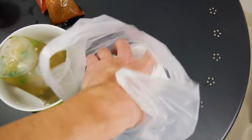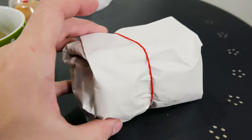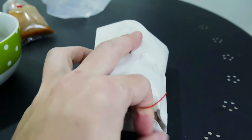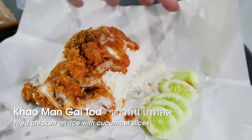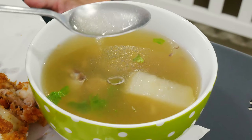And then this is the main thing here. It's just some simple paper that was used to wrap all of this with a rubber band. Whoa, look at that, it's like a flower blooming. And this is it. So let's go ahead and try the broth itself. I'm very excited about this.